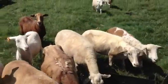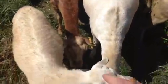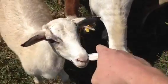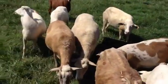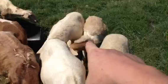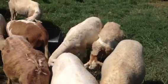I have Katahdins and Dorpers, mainly Katahdins. I'll show this one right here. See this one here? It got bit by a dog, and I saved it. They were going to kill it. And she's actually pregnant now, so she's got me some babies. But these are mainly Katahdin ewes that I picked through and kept. All these here, I got seven that I kept from the spring lambing, all the January lambing.